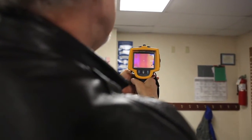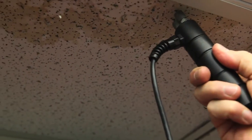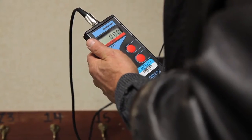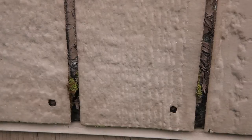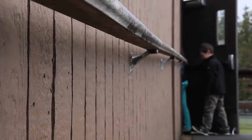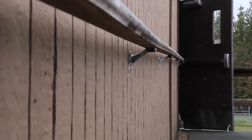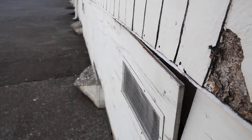Blake also looks for signs of moisture by using infrared cameras and moisture meters. 8%. It's essentially bone dry. When a building takes on water, there's likely to be mold, a common trigger for asthma. Problems get worse as portables remain in use for years or even decades beyond their intended lifespan. Yet it's common practice throughout the Northwest to continue to use portables beyond their life expectancy.